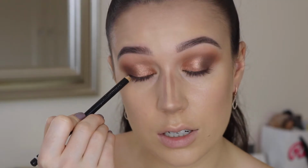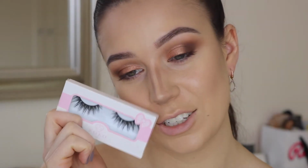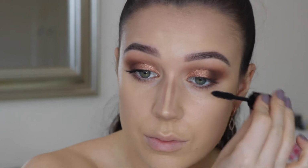Lashes today, I'm actually going to try some new ones. A pair that I've seen all over YouTube and Instagram. It's the Koko lashes in the style Goddess, and they're just so pretty. Just going to pop on a little bit of mascara. I'm just using the Tarte Lights Camera Lashes mascara.